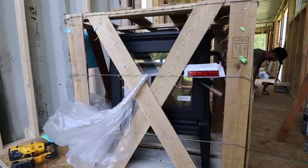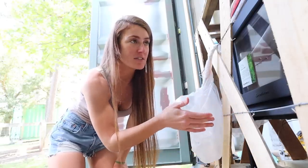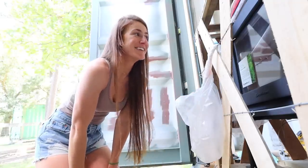This thing is so beautiful. Our wood burning stove has finally come in. It took several months to get here. Obviously we're not at the point to install this yet, but I'm just happy it's here. Because you guys know, having a wood burning stove is something we wish we would have done in our house. So it was very important for us to do that in the cabin. I'm really looking forward to not having to rely solely on electricity since we are going to have this totally be off grid. It'll just be nice having two sources of heat.